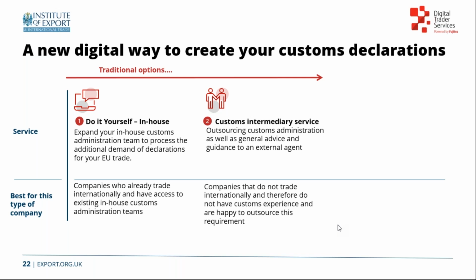The second option is you can go to a customs intermediary. The intermediaries typically offer a great service, offering advice and guidance, as well as providing the declarations for you. And as Shankar just mentioned, they are now in short supply. So if you're going down that option, you need to secure a customs intermediary as quickly as you can, because the additional demand from the new volumes for EU trade is soaking up that capability in the market.